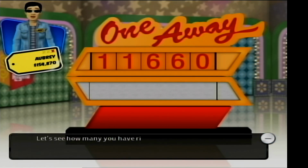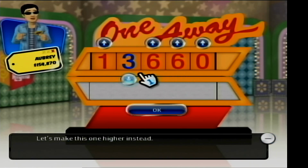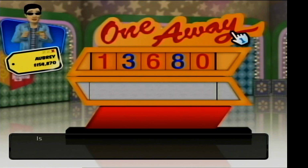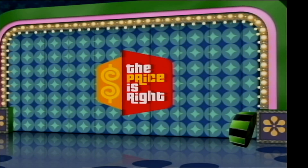Let's see how many you have right. Count the horn honks. Three are right. Switch two numbers. Change your number. Let's make this one higher instead. Is yes, it's right, is no. Oh, so it changed a lot of times. 880. Oh well. Showcase showdown.